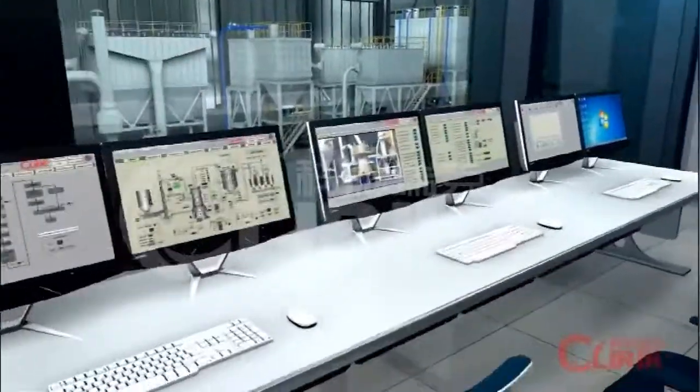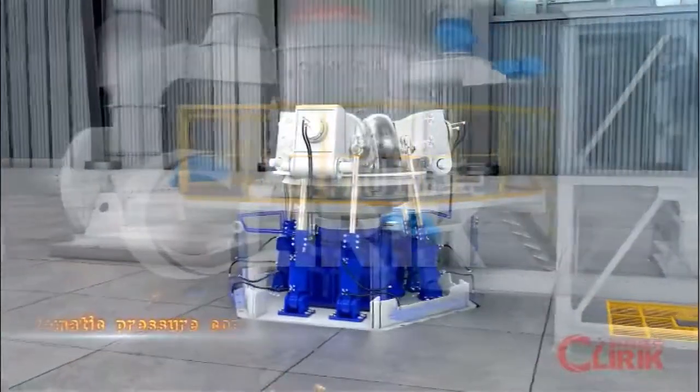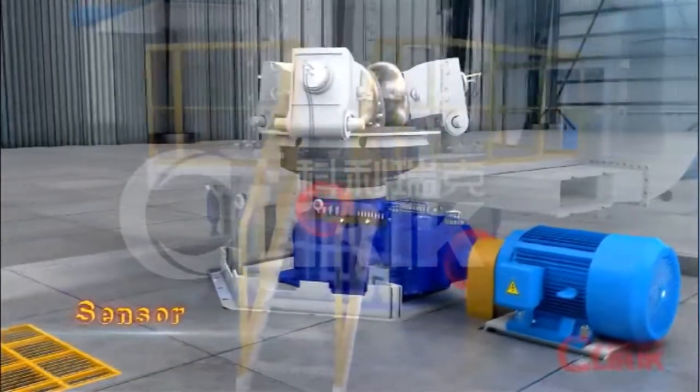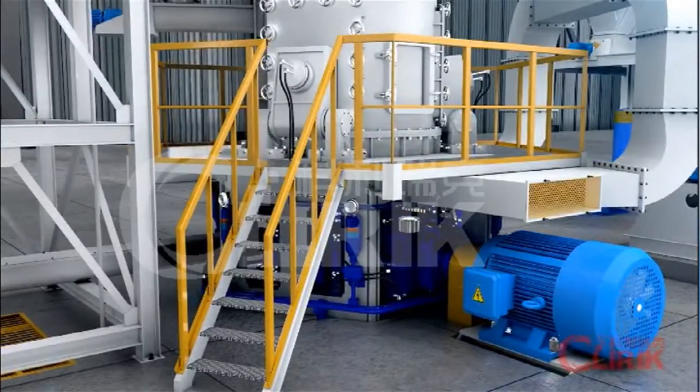Roller pressure applying method adopts the PLC or DCS automatic control. The gearbox is equipped with multiple detection and protection devices, which can realize continuous operation without stopping. Low operation cost, high additional value, safe and reliable.